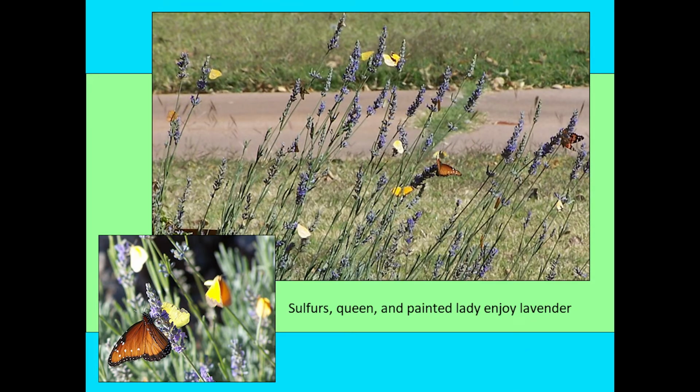So this is a picture I took. This is a sulfur, I think it's called a dog face, and it's on lavender. By the way, this is the one lavender plant that I actually grew and didn't kill immediately. Lavender's something I really love, but I don't do well with. It can be a little persnickety. And here, this was actually taken in November. I find that my best months for butterflies are October and November, if we don't have an early freeze. But you can see lots of butterflies there.